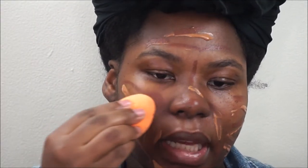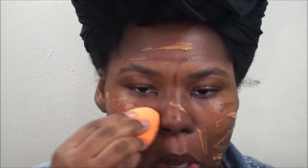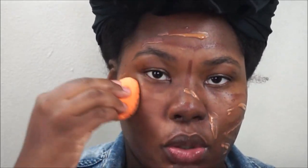To blend my foundation in, I'm just going to use my complexion sponge, and this is going to soak up the product and also apply it thinner than using a more dense brush. And I'm just patting and dabbing it in. Now, as you can see, my face is very luminous, which I absolutely love. This is going to be a great routine if you have dry skin.